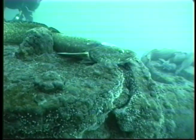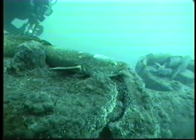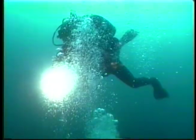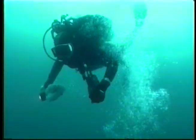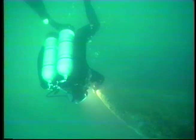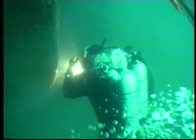Diving the Philadelphia means taking some extra precautions. It's deep, dark, and cold. Nitrogen narcosis, or getting narked, is a constant problem as the brain is intoxicated by the nitrogen you breathe as you go deeper. No one knows for sure why it makes you feel drunk, but the numbing feeling creeps up on you, and you start to lose touch about where you are.